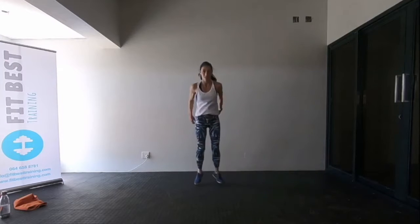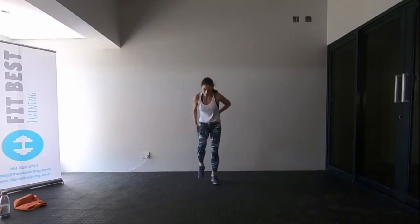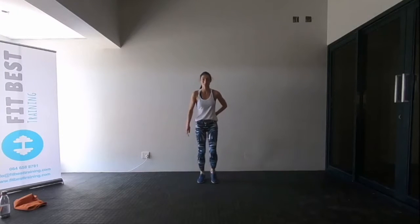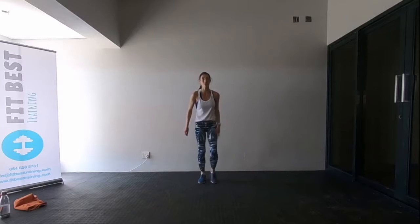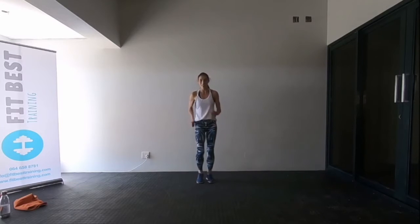Squat. March it out. Yep. Yoo-hoo. Let's try right leg. Right leg again. Yep. Right. Right. Yeah.